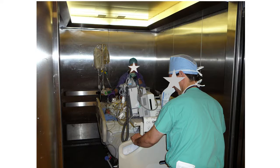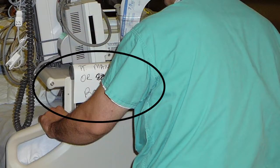So if you look at this picture, you see devices and pumps and stuff. But the one thing that caught my eye in this picture is right here. That is how they say who the patient is, where they came from, and where they need to go. It's a piece of paper with a Sharpie. This is one of the top hospitals in the country. This is how it works. This is the workaround because they don't remember how this works.